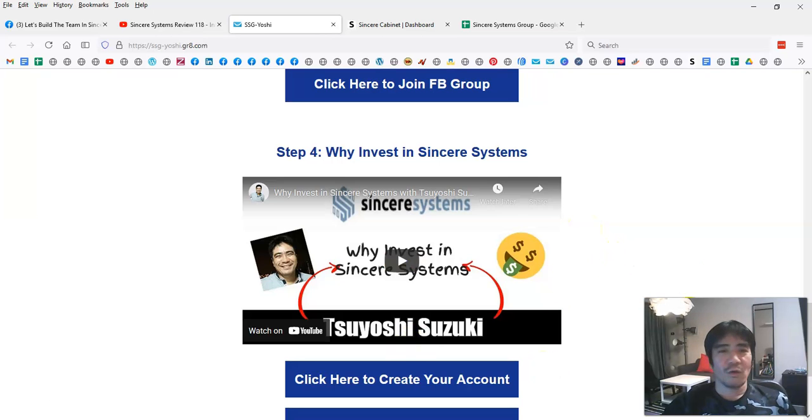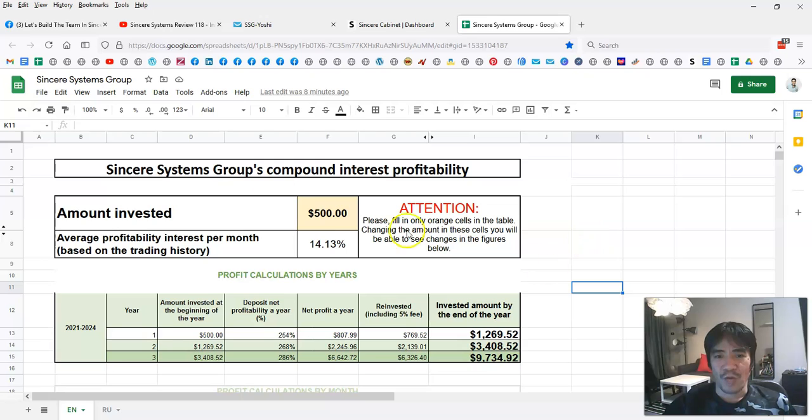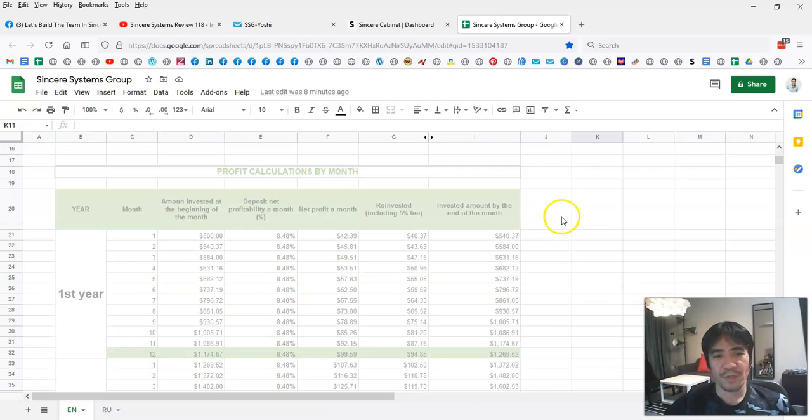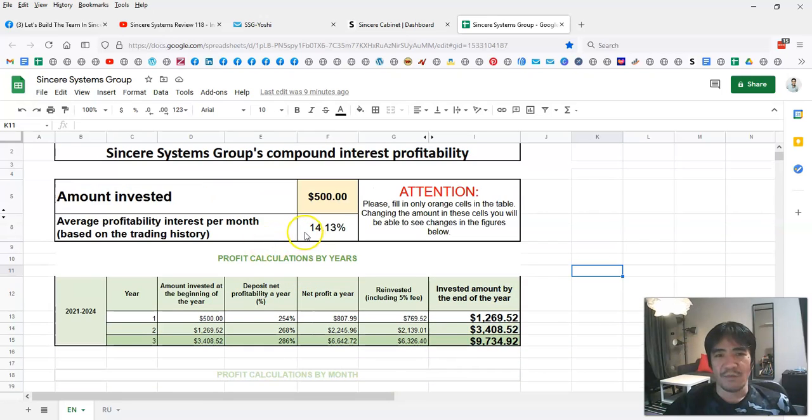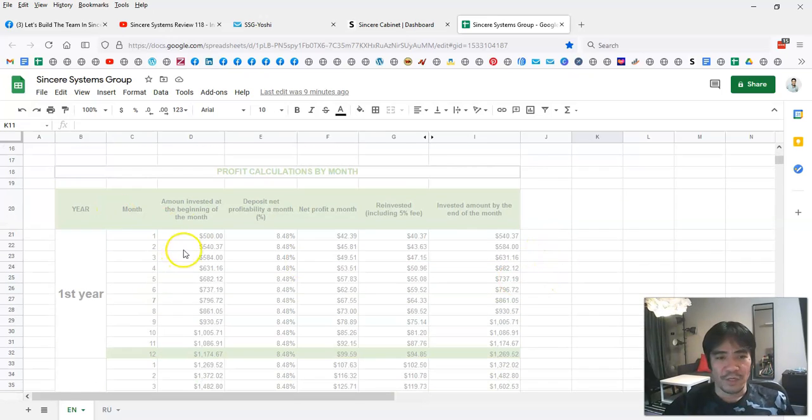Okay, so let's go to this one here. This is an official calculator. I put $500 as an example in the amount invested. Let's see how much you can make if you put in $500 as the deposit to start with. When you put $500, this is an average income of 14.13% per month.